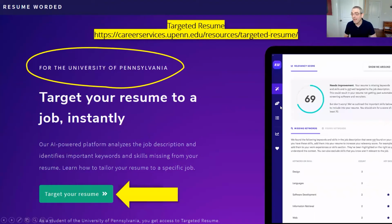This is the tool that I was mentioning that is a great way of seeing how well you've matched your keywords. It's called Targeted Resume. It's a subset of this Resume Worded platform that we have. We have an arrangement with them so that students and postdocs and alumni and probably staff can use this too. So as I said, give it a go. I think you'll probably be able to sign in with your Penn key and password to do this, or set up your free account using your Penn email address. Again, the links to this are in the chat right now.